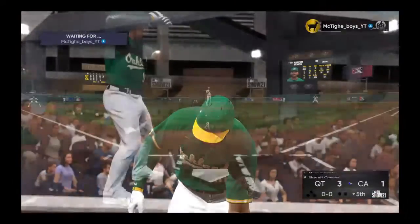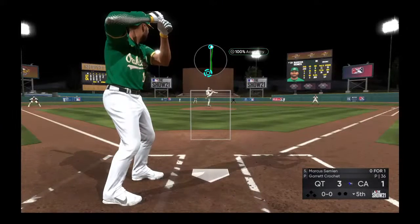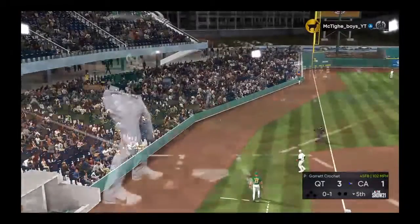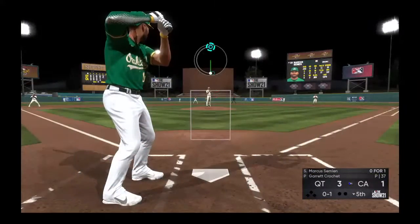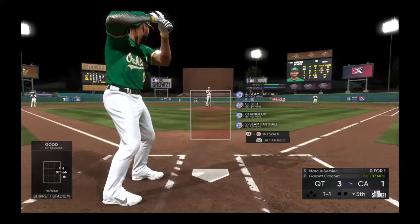Set now for the bottom of the 5th. And set to go is the second baseman, Marcus Semien. Swung on, but it's pulled foul wide of third. Into the windup. Here comes the 0-1. That misses wide. 1 ball and 1 strike.